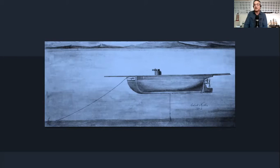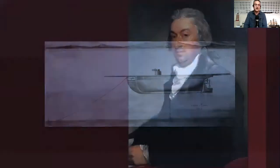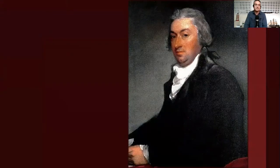And that captured the attention of the United States minister to France, Robert Livingston. He was a major landowner along the Hudson River. He had a big estate called Claremont. He served on the committee that wrote the Declaration of Independence. He negotiated the Louisiana Purchase with Napoleon.